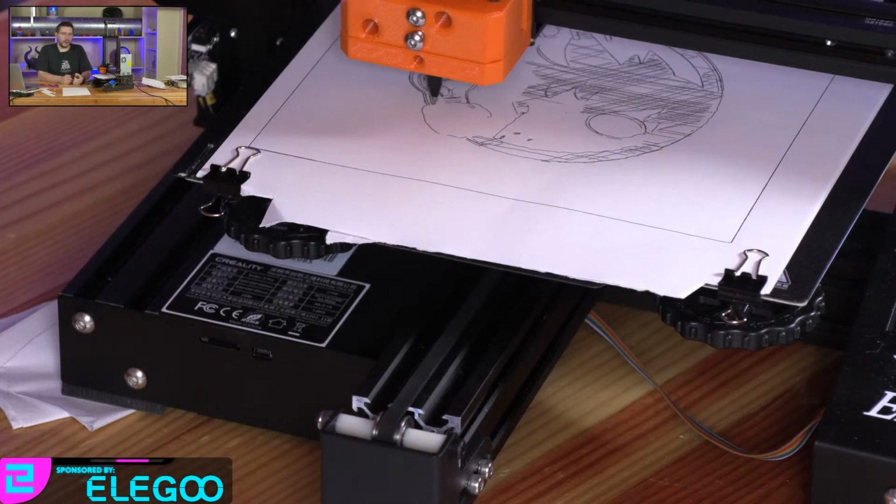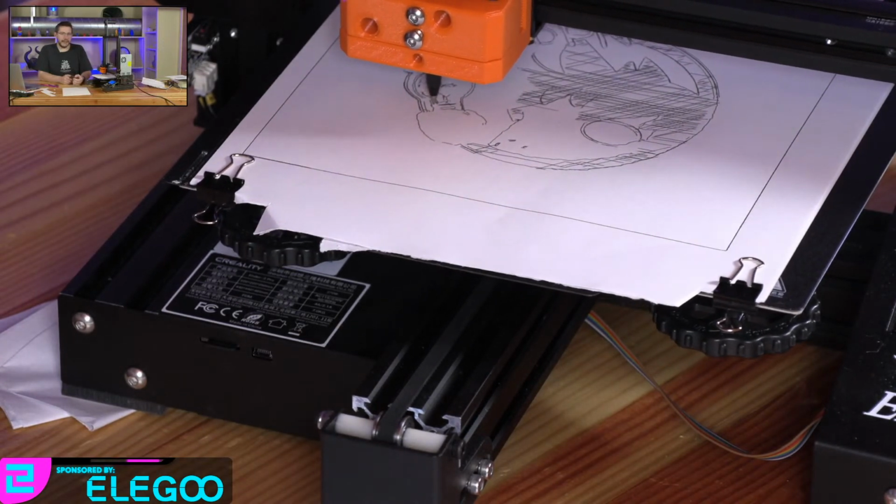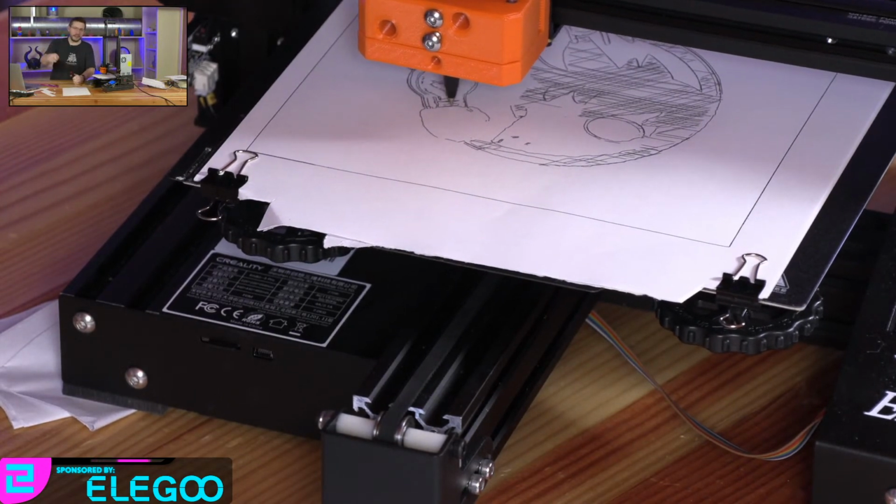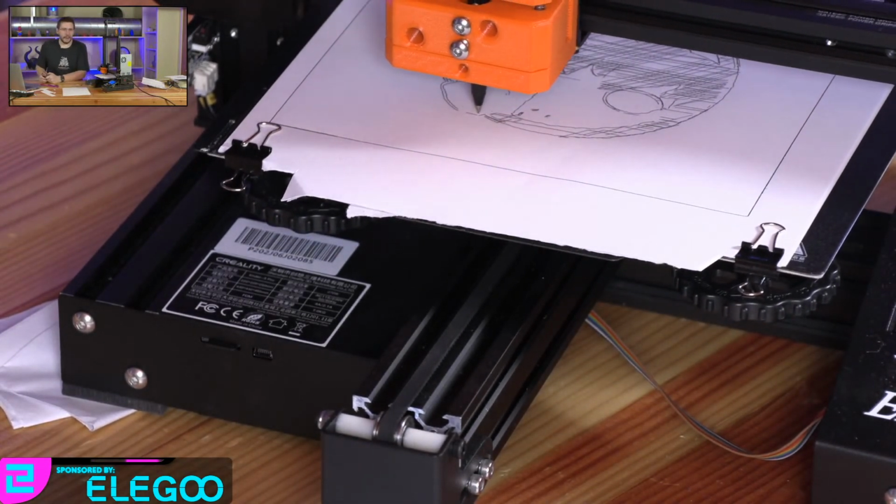David, this reminds me of the arm we saw at CES last year with Haddington Dynamics. Yeah. You know, it would grab the different paint brushes and do a terrible painting. I remember that.